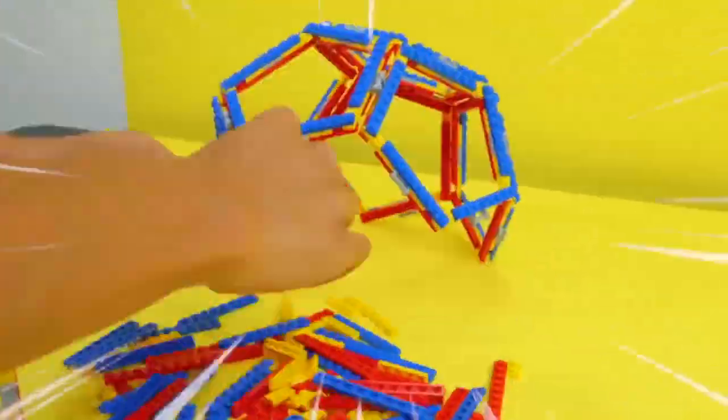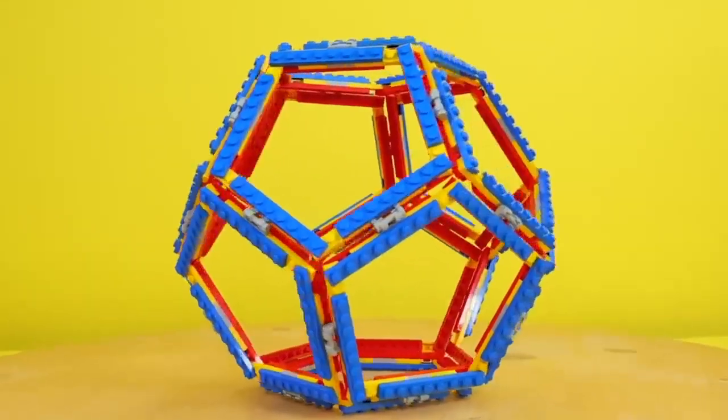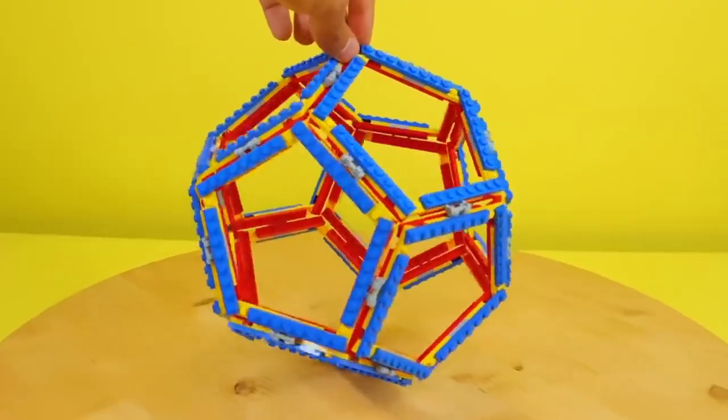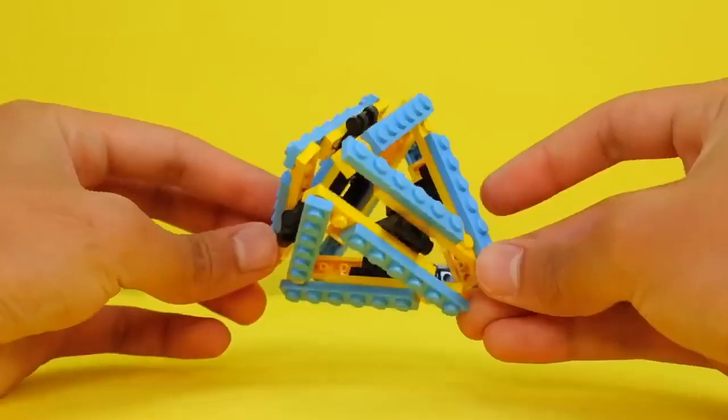Another thing you can do with Lego is create interesting 3D shapes, like this one, which I made out of pentagons, to create this interesting 20-sided ball. Nice, this would make a great decoration for my room. You can even build some simpler shapes, like this tiny pyramid.